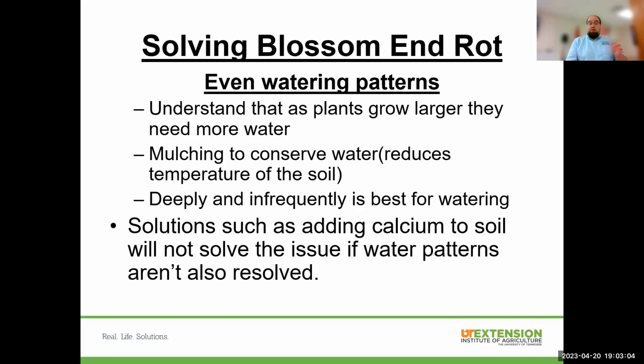Now, we can overdo it. We can flood plants and put too much water down. But if we have moisture down 6 to 8 inches when we water, that's a good thing. That's going to encourage those roots to grow. If we're watering every day and we're just wetting the top inch of the soil, guess where our roots are going to be? Top inch of the soil.